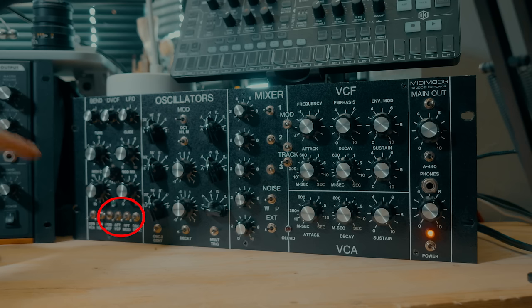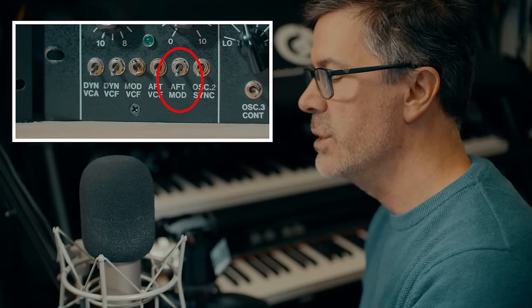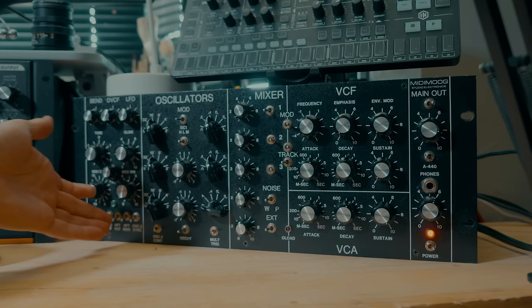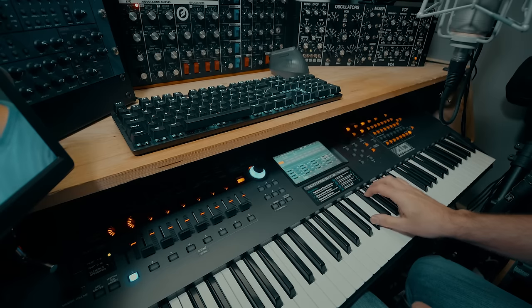Here in the MIDIMOOG from Studio Electronics, we have that monophonic aftertouch support, and it supports it in two ways. You'll see there are two switches, one called aftertouch VCF and the other called aftertouch mod. Aftertouch VCF will modulate the cutoff frequency of the filter with monophonic aftertouch in a very simple way, like this.